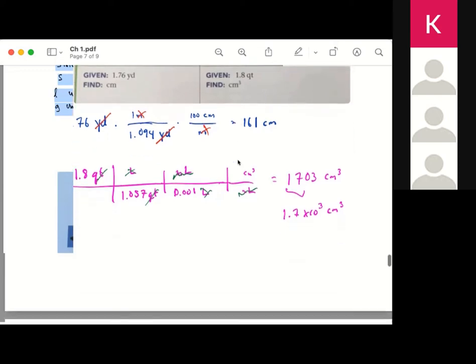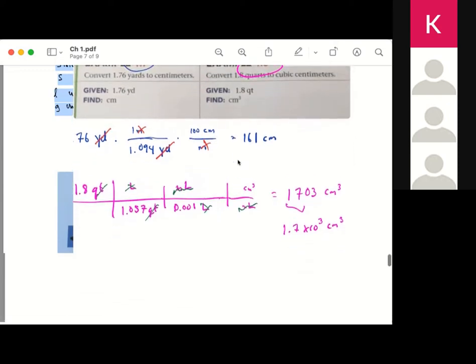So another one here: 1.8 quarts to cubic centimeters. I oftentimes do this. I like doing this because it's neat. A lot of times I make grids. Part of it is because my undergraduate is in chemical engineering, and they gave us that green engineering graph paper, and I just went with it. So you'll see me sometimes do grids like this. The grid and the multiplication are the same thing. For me, it just makes it look better.